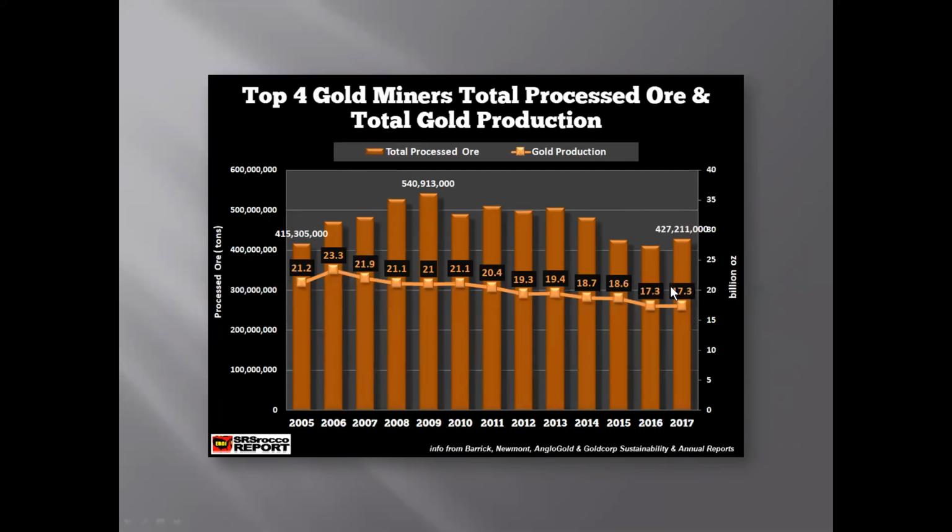But what's fascinating, they processed more ore, 427 tons of ore, to only produce 17.3 million ounces, where in 2005 they had to process 450 tons less, and they got 4 million ounces more.